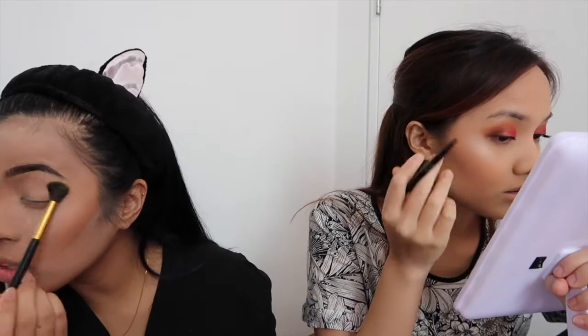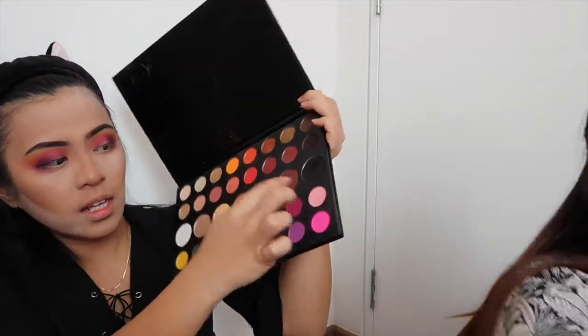Usually I buat eyebrow paling last, but I tak suka buat eyebrow. So I make yellow shade first for my transition, and then I take a pink shade. Ooh, the brush is coated. Okay, so all the shades I'm using are mainly this area, this pink purple. So now I can hop on to Margot.